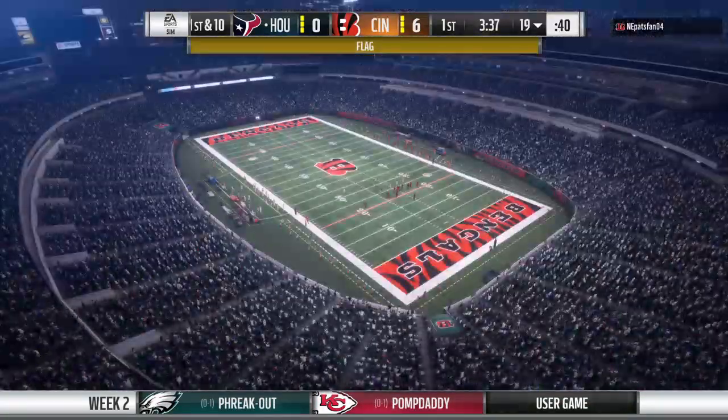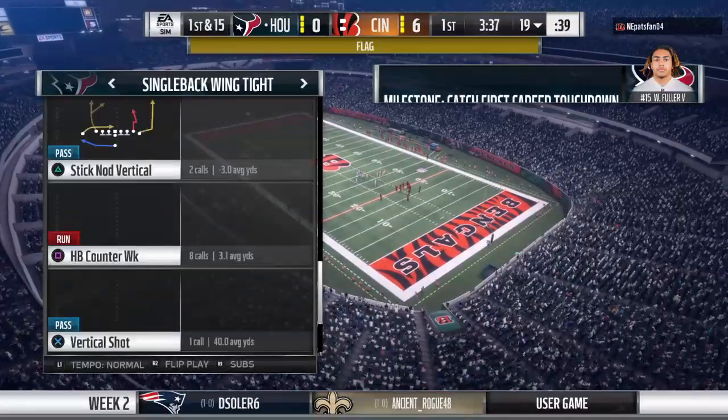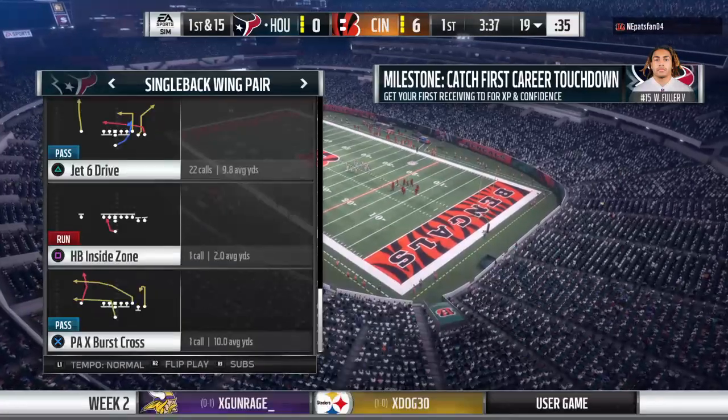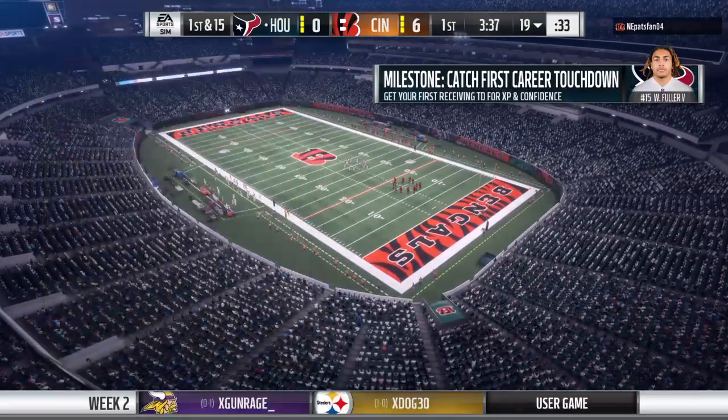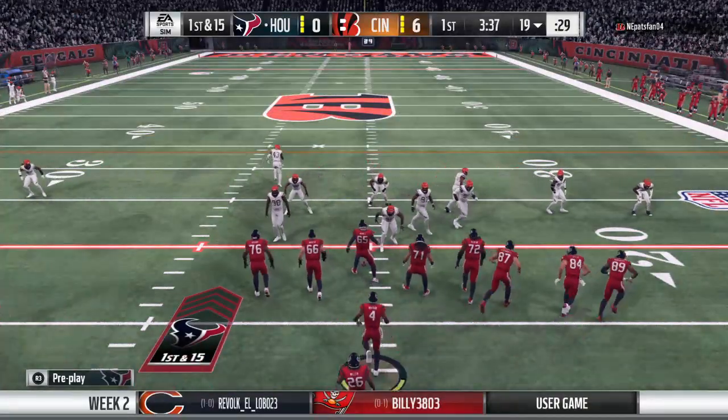Oh, a false start. Maybe a sign of things to come. That's slightly irritating. It's the first false start I think I've seen in this game.